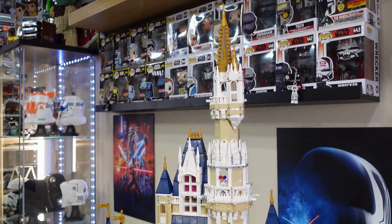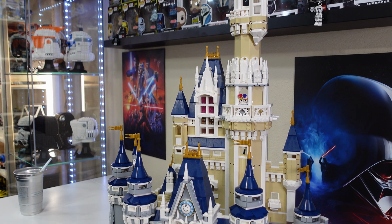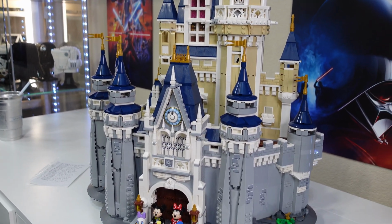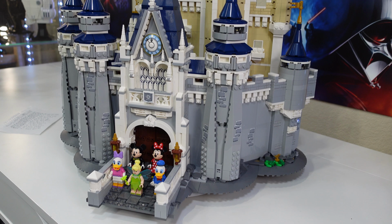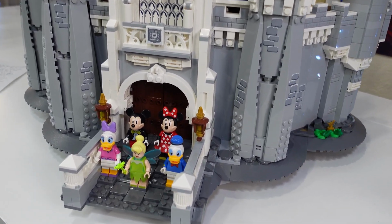Now is time for me to review the Disney Castle from 2016. And honestly, guys, it's alright. It's pretty cool, but not a lot to talk about. So let's just dive on in here.